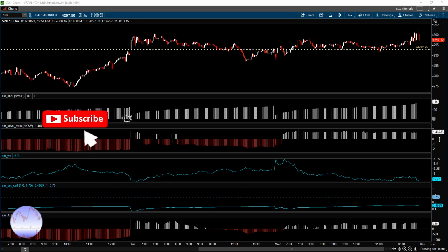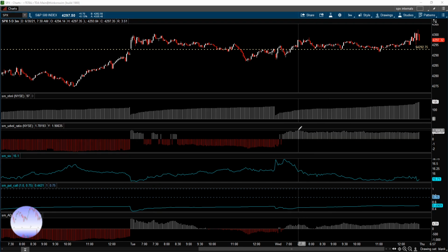And here is the up-down volume ratio. Also, this is only 1.46, so it's less than 1.5 times more up volume than down volume. So once again, that is not very impressive, although it did come up a little bit higher early in the morning at 1.78, but that's still not impressive enough for us to say, yeah, this market has strength.